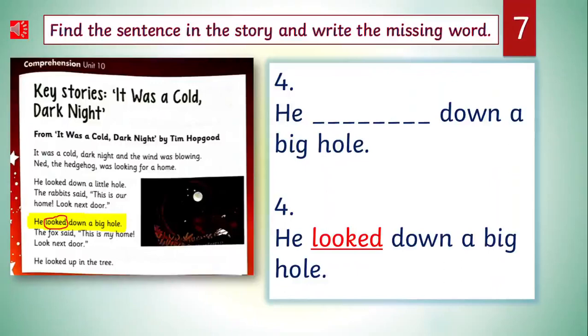Number 4. He dash down a big hole. Can you see the sentence in your storybook? Teacher highlighted in yellow. Looked word is missing. Let's read with the answer. He looked down a big hole.